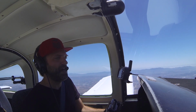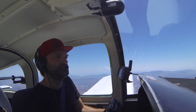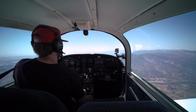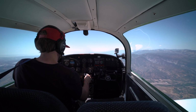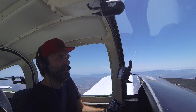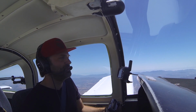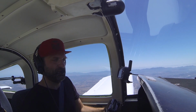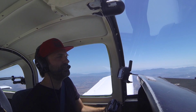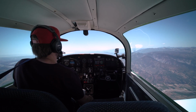So we're in the area right now where we would encounter the wake turbulence. I'll bring the power back a little bit, slow down, just in case we hit it. Alright, I don't want to curse it, but I feel like if we were going to feel the wake turbulence, we would have felt it by now. But we'll keep the lower speed for a little bit longer, just in case.